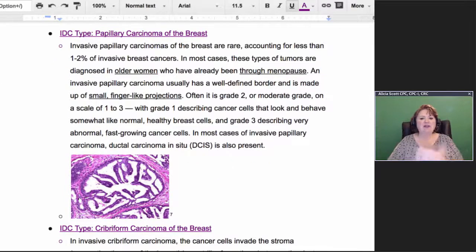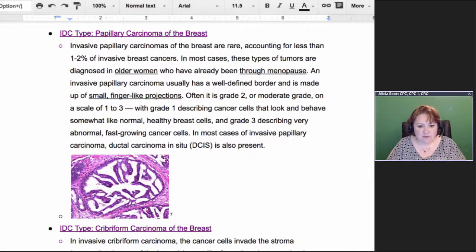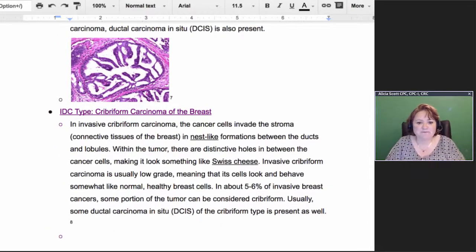This one, papillary IDC. This one usually happens to older women after they've gone through menopause, but what's unique about this one is that it looks like little finger-like projections, and I got this great image here. See how it's like little fingers? It's not that it's encapsulated, but you've got that circle there, and the little fibers look like fingers, and so that's papillary. If you're familiar with your medical terminology, papillary tends to be finger-like.